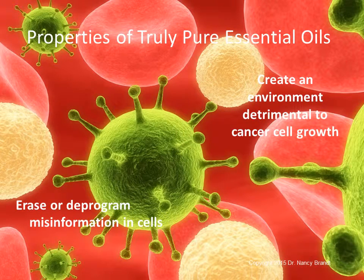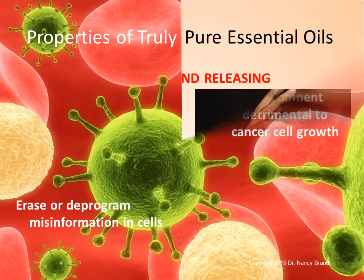And they create an environment then that's detrimental to cancer growth. There's research showing that they erase or deprogram misinformation in the cell's DNA. So they help to restore tissue and cells back to the set point, back to what is their normal programming.